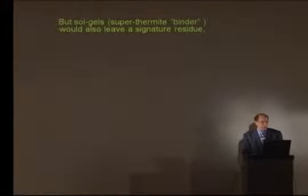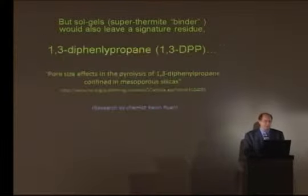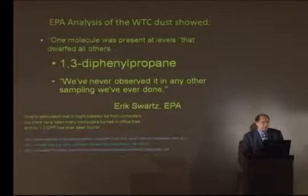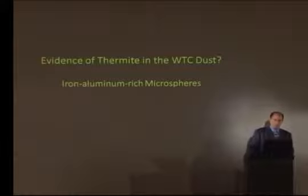If sol gels were used, they would leave behind a very unique signature, 1,3-diphenyl propane. And in fact, EPA finds one molecule in their toxicological studies at levels that dwarfed all others, 1,3-diphenyl propane. Eric Schwartz says we've never observed it in any other sampling we've ever done. But is there evidence of thermite in the World Trade Center dust?